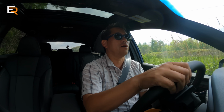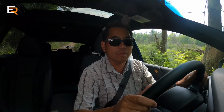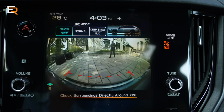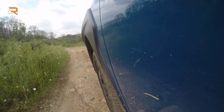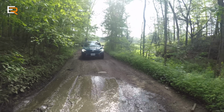Now we go off-road. We've got X-Mode selected. There are a couple different modes. There is snow/dirt, which we are on right now, and there is deep snow/mud. That's going to give you a little bit more spinning action. We don't want that. We want traction right now. 9.5 inches of ground clearance. This suspension has been retuned also for the Wilderness.